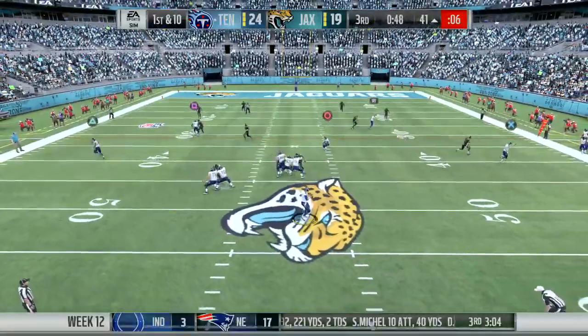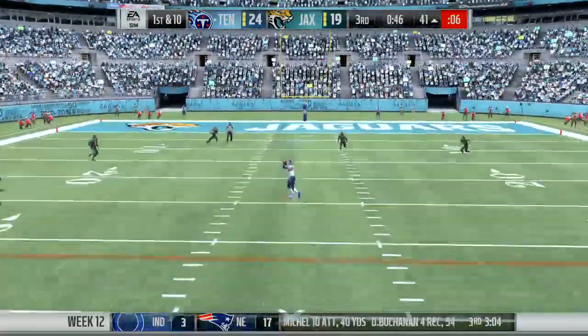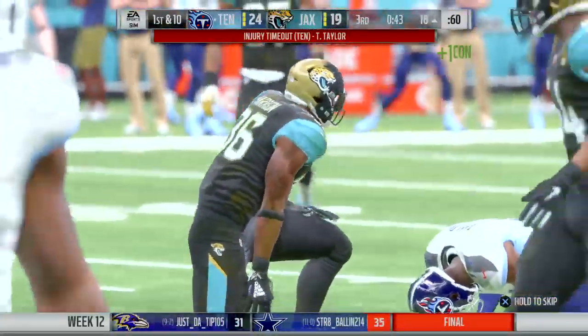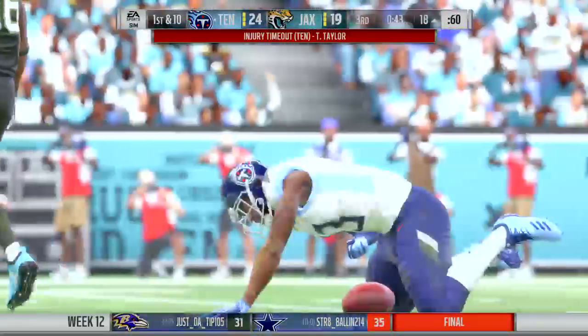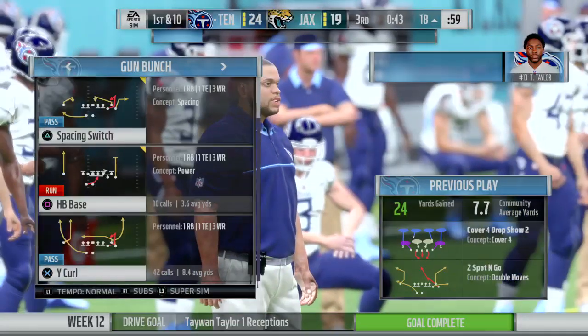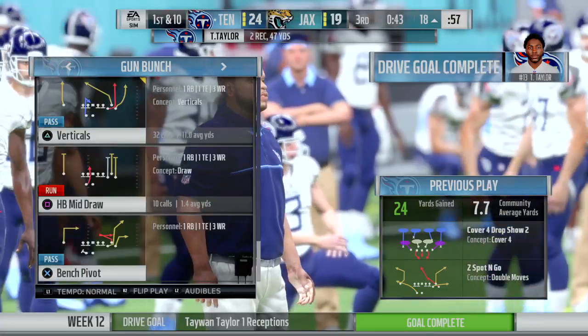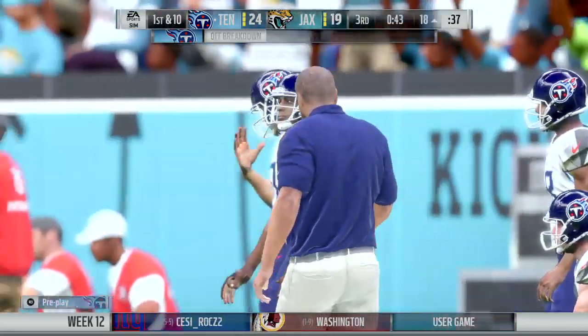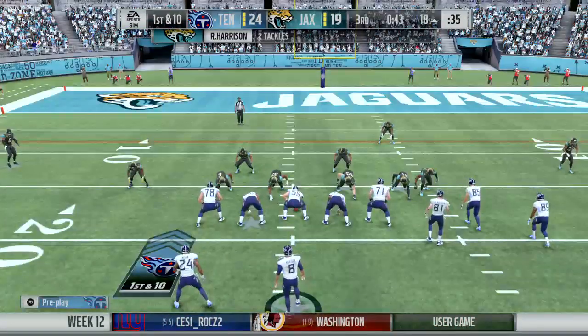Working out of the gun, Mariota. Over the middle, that's caught by Taylor. And they'll wind up getting this one all the way down inside the 20. Now, after the completion, we're going to get a timeout, an injured player. Well, he gets attended to. We'll step aside. Mariota now 6 for 6 since coming back out of the locker room.